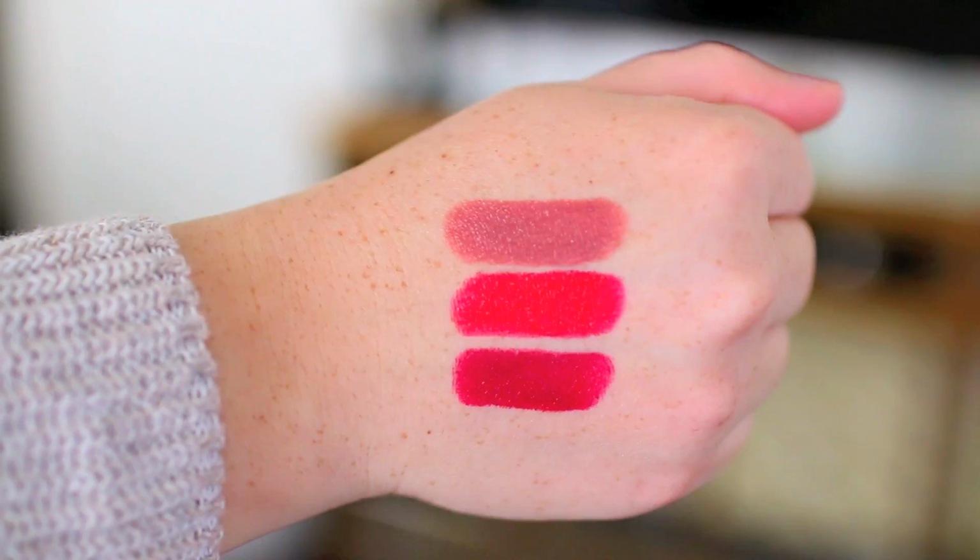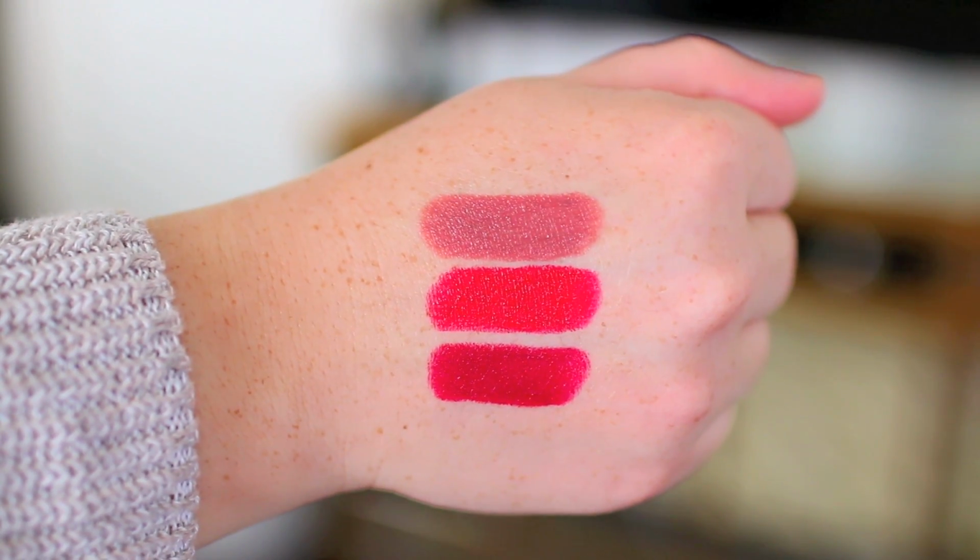I think that Pepper is my favorite because it's a great go-to natural color, but if you are a fan of a bright shade, Gazpacho is a great option because it's a gorgeous red, and I also love Beetroot for fall and winter because it's a little bit more deep and dramatic. So I love these. I think they are absolutely worth the money.